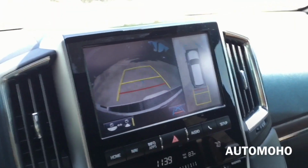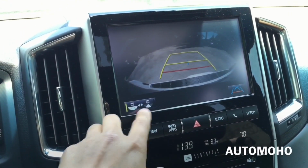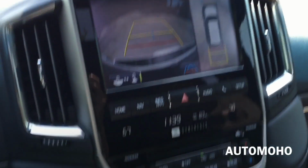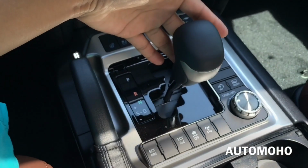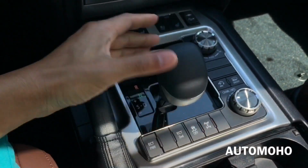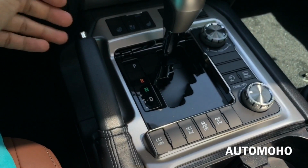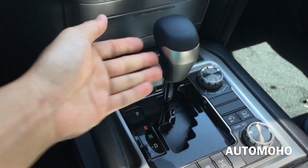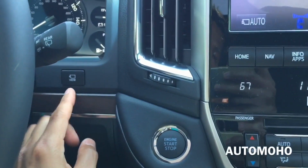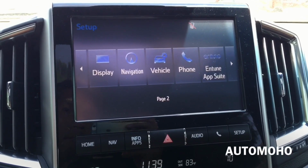Just pull it down to get into reverse, and once you're in reverse, the rear view camera and over the top camera will appear on the multimedia screen. And you can also pick different angles of the camera, and down again for neutral, down again for drive, over to the left for sport. That's when you can push it up or down to change gear, and push it up again for park. Very nice touch. And there you also have the camera button, just in case you need to view the exterior.